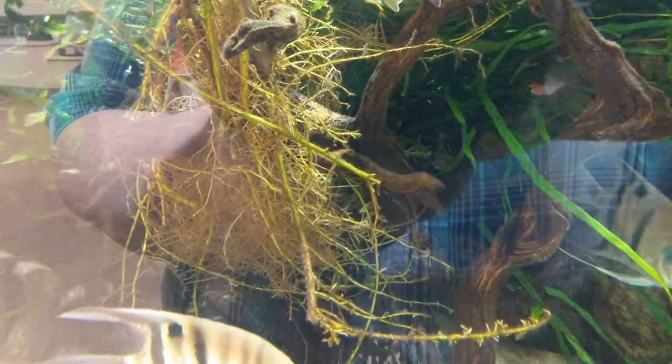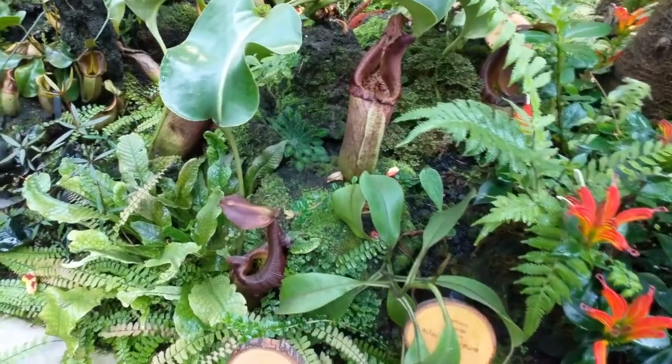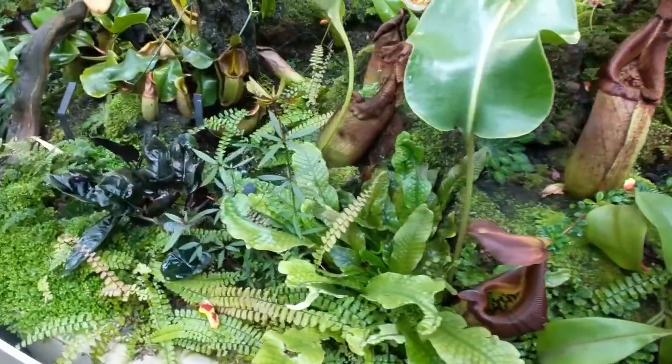Anyway, let's go back. We're just going to take some tours, and then I'll show you a ton of these beautiful plants that are here in the spheres. And then we'll talk about the last couple of tanks that are included in the spheres shortly.